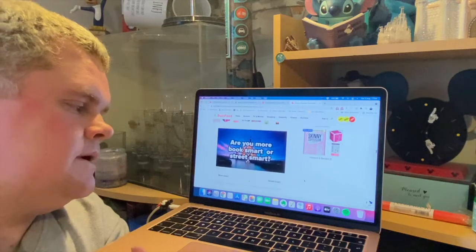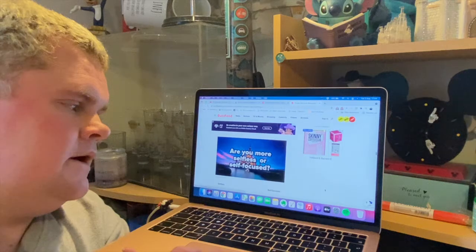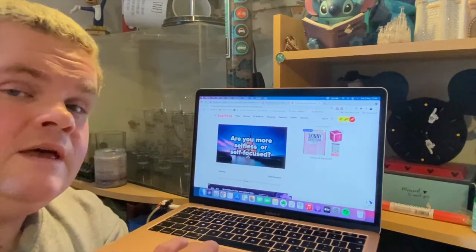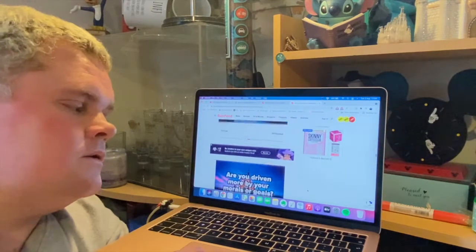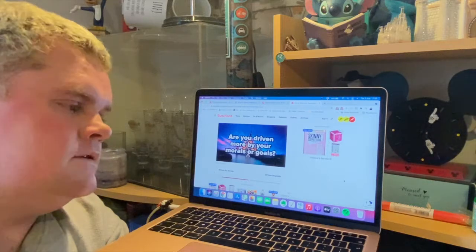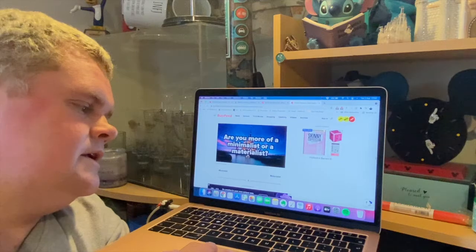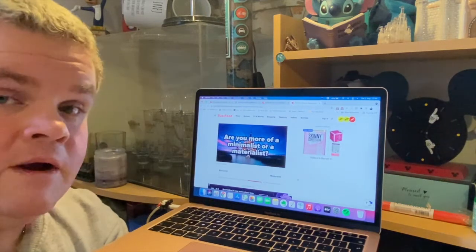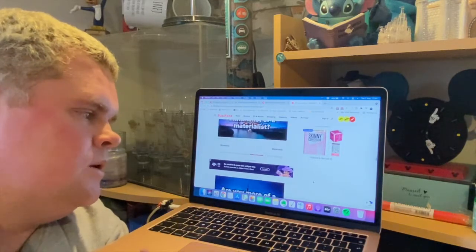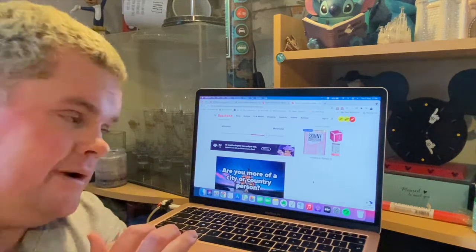Are you more book smart or street smart? I'm going to go the whole way to book smart. Are you more selfless or self-focused? I'm going to go a little bit into selfless, but I am very self-focused too. Are you driven more by your morals or goals? More by my morals, definitely. Are you more of a minimalist or a materialist? Definitely more of a materialist. We'll go about halfway. I try to hold everything that I have with an open hand, but I do like having stuff, as you can probably tell from all of the mystery boxes.